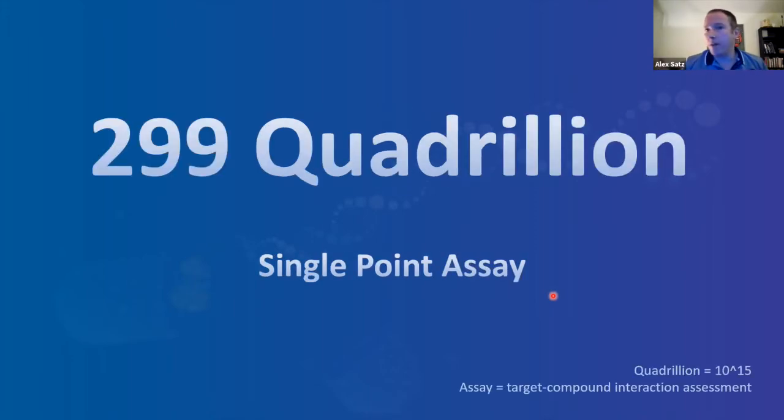So this slide is a fun slide. The number here is extremely large, but it is real. Every Dell kit that we deliver has 4 tubes in it, and every tube has billions of discrete structures. And every time you run a Dell screen, you are effectively doing a single point assay on every one of the structures in every one of those tubes. And if you do the math, and we've delivered 346 Dell self-service kits, then that effectively ends up being 299 quadrillion single point assays of all the discrete chemical structures in those kits.